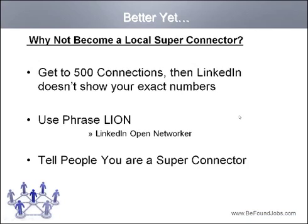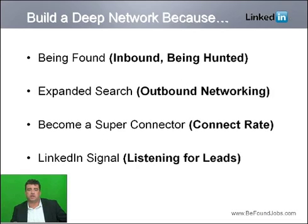And your life will be so much easier as a job seeker when you don't have to network, when all the people are just coming to you. It saves you all of this time. So building a deep, rich network on LinkedIn helps you in so many ways. It helps you to be found. It helps you to expand your search. It helps you to become a super connector. And it gets LinkedIn Signal working for you.